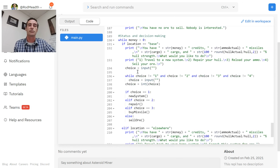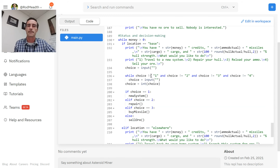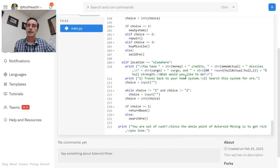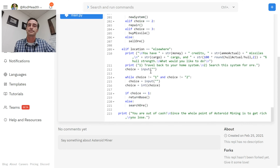And then we hit the overall structure, which itself is not that long. For as long as I have more money than 0, it checks, are you at your home base or are you elsewhere? If you're in the base, then you get these 4 options: new system, repair, buy missile, sell ore. I'm at like a space station, I guess. If I'm elsewhere, I only have 2 options: travel back home or search for ore. If I thought harder, I could probably come up with more possibilities. I would just have to make more functions earlier in the code to be able to use those. And then if that while money is greater than 0 loop breaks, the game ends.